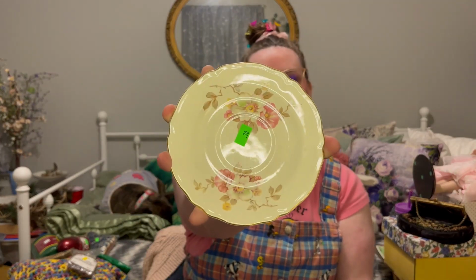My mom's been wanting to get new plates, and she just wants to get them from the thrift store and get china. But the issue is that usually china is gold rimmed, so you can't put it in the microwave because it will spark. And then also, there's the pattern. This was 30 cents and this was 30 cents, so it was only 60 cents for this. And it's beautiful.